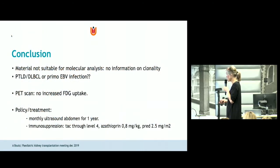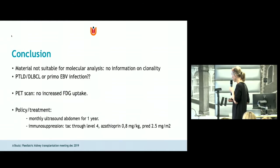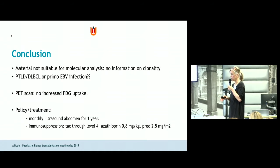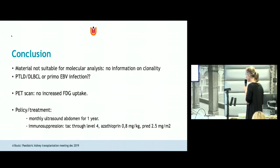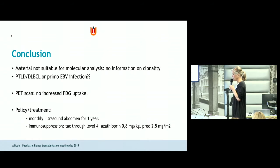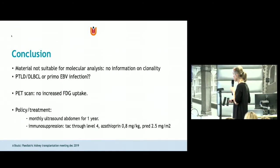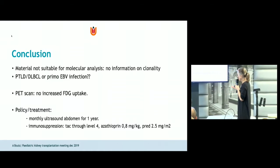But there was one problem: the material was not kept in only saline, so we couldn't give an answer on the clonality of the material. So we ended up with the question: is this a PTLD or a diffuse large B-cell lymphoma, or is it just a primary EBV infection? Because at that time she also had made her seroconversion. So we performed a PET scan to look for increased uptake, but it was negative. Together with the oncology department, we decided not to continue with imaging or another treatment, but just go on with monthly ultrasounds for 1 year, and keeping the immunosuppression level not so high, the TAC level around 4, and the prednisone quite low.